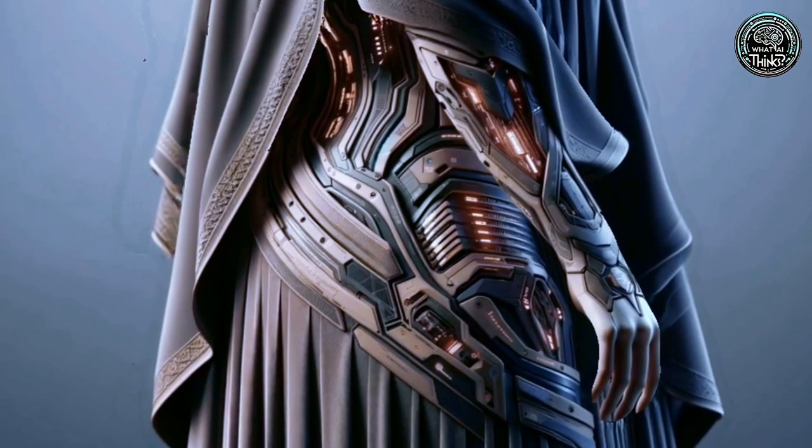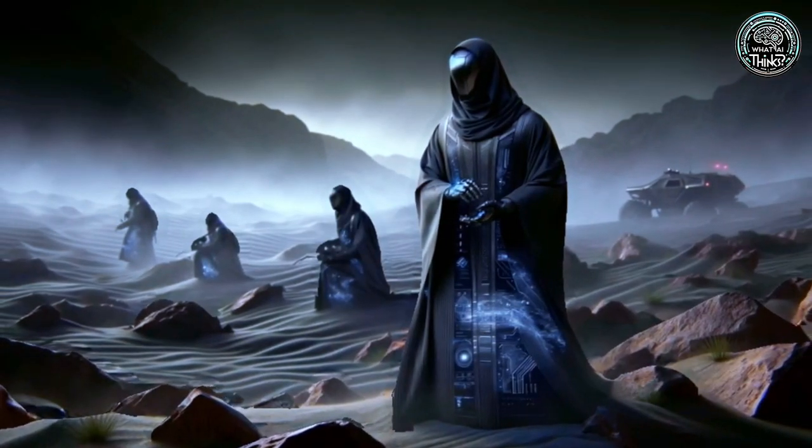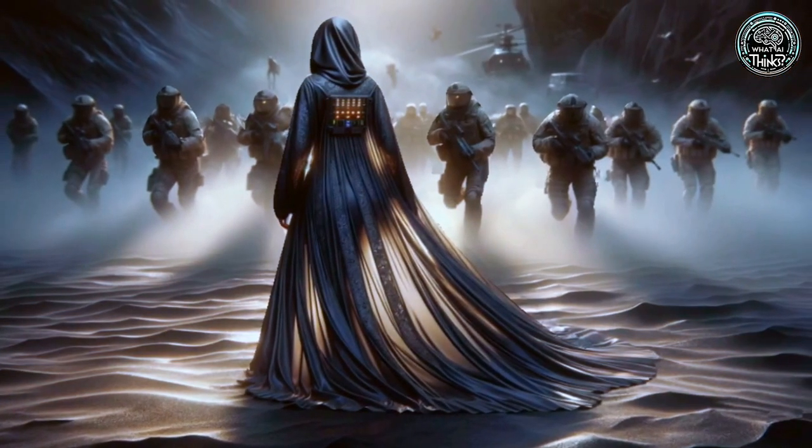It's a garment that offers not just protection, but a connection to the environment, maintaining the abaya's essence while pioneering new frontiers in wearable technology.